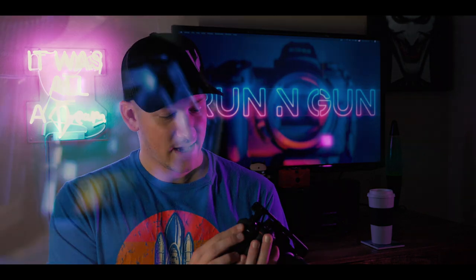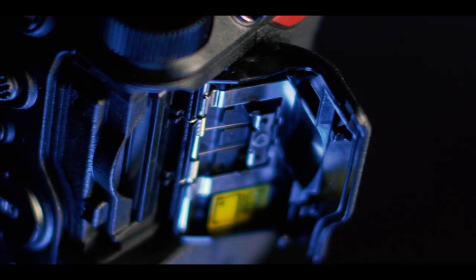So the GH5 definitely does have that advantage with the fully articulating LCD screen. Now let's talk just for a second about memory. The Z6 has one XQD slot. I know a lot of people have huge issues with that. I know especially wedding photographers like to shoot to two cards and have one as a backup just in case.